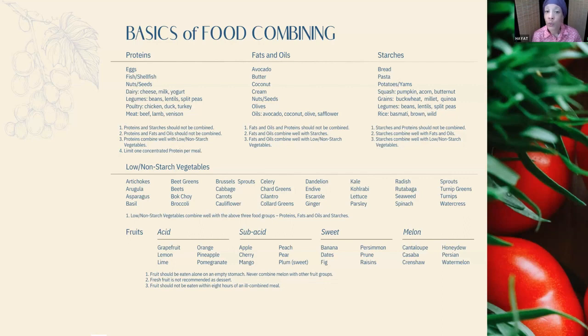Then we have sweet. The sweet group: bananas, dates, figs, raisins, and so forth. And then we have the melon group: cantaloupe, crenshaw, watermelon, honeydew, etc. So there's a set of rules just for fruits. And again, this sounds complicated, but I'm going to tell you how to tackle this chart so you can get the hang of it.